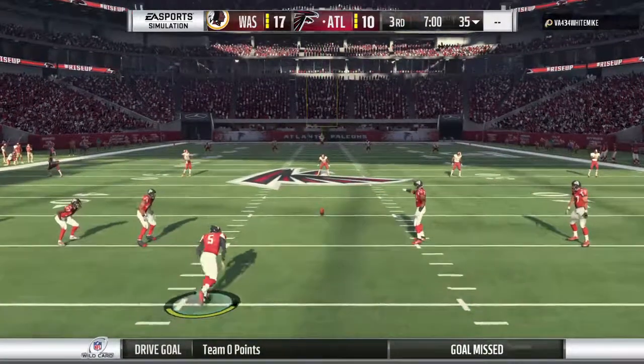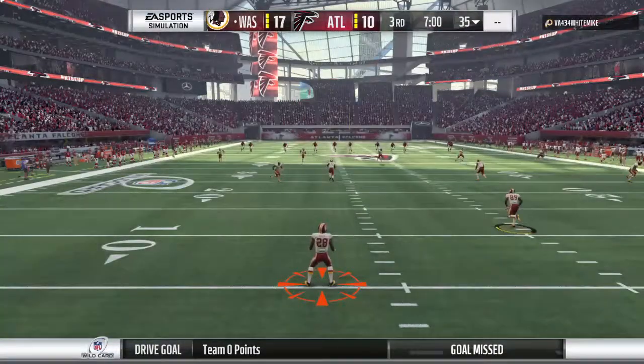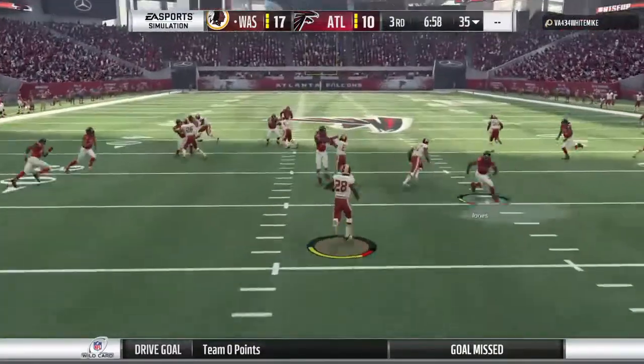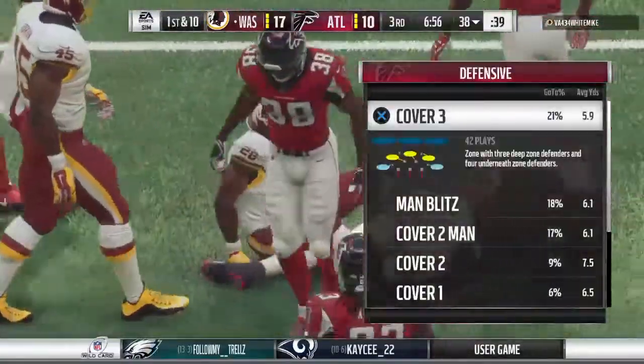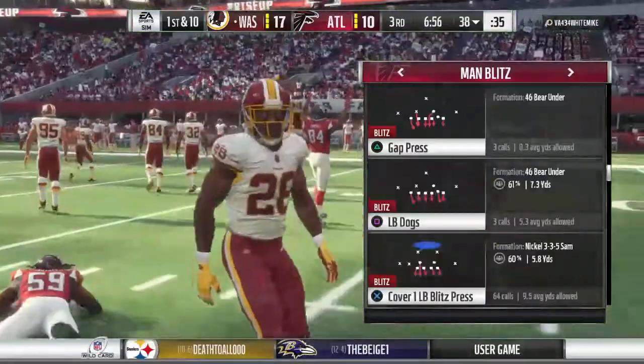Larry, both teams appear ready for the fight ahead, and we resume action here in quarter number 3. This will be fielded at the 6. Then he breaks it all the way out to the 38-yard line. Great return. Now the Redskins offense, they get set to go back to work here.